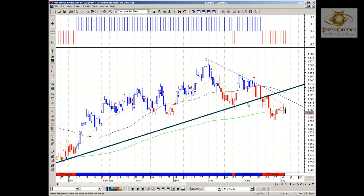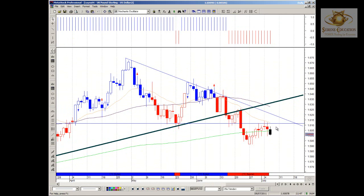Then we saw price pull back. However, that was short-lived because the prior support area just above the 16,100 mark has come into play, and we've had a bit of indecision going into the last couple of days, and we've seen price move to the downside because it's failing at this level.